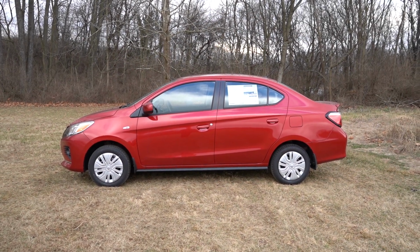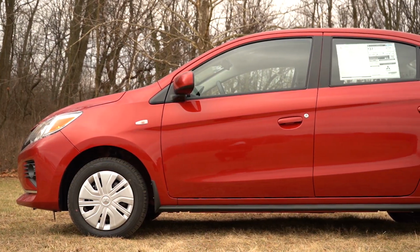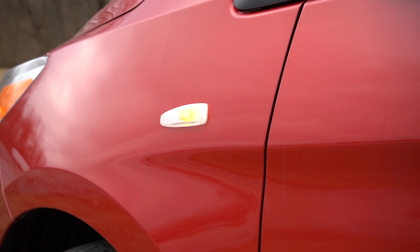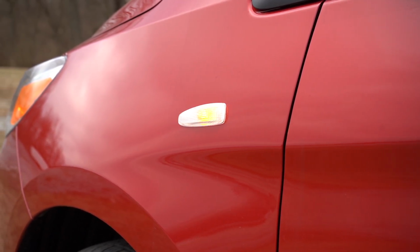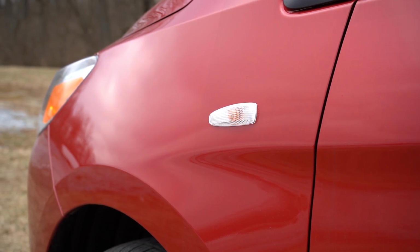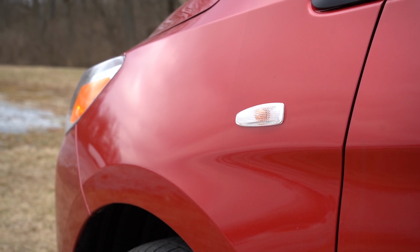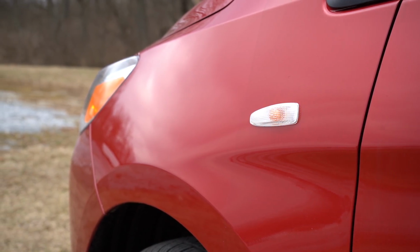But quite honestly, I think I may like the look of the turn signal indicators being on the front fender, because that is a very JDM style look. So I know a lot of the Integras, the DC2, DC5 Integras, it's just a very JDM look, putting the turn signal indicators on the front fender. So I'm actually a big fan of what we got on this one here today.